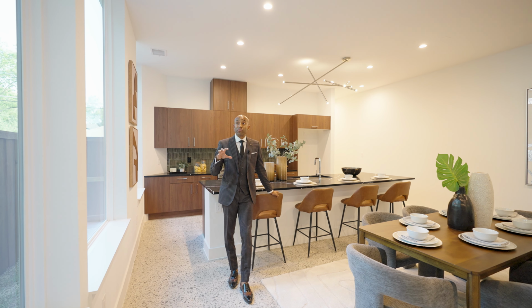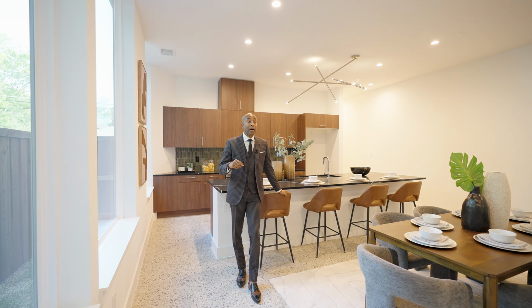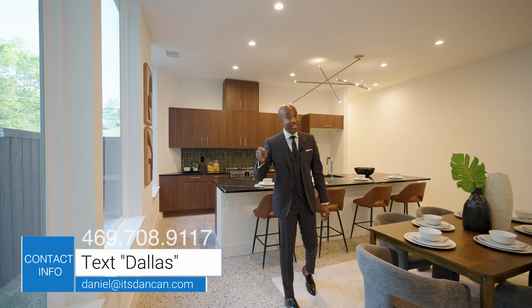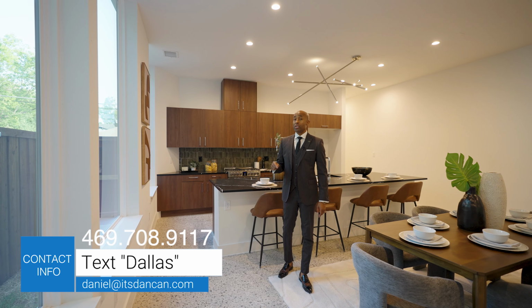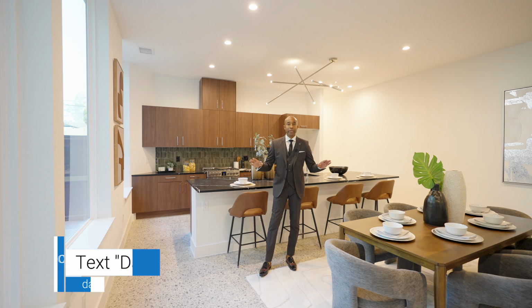So lots of reasons why you should be investing in the Trinity Grove area. It's all about, don't wait to buy real estate, buy real estate and wait. So if you get an opportunity to purchase in this area, your investment is gonna do nothing else but grow.